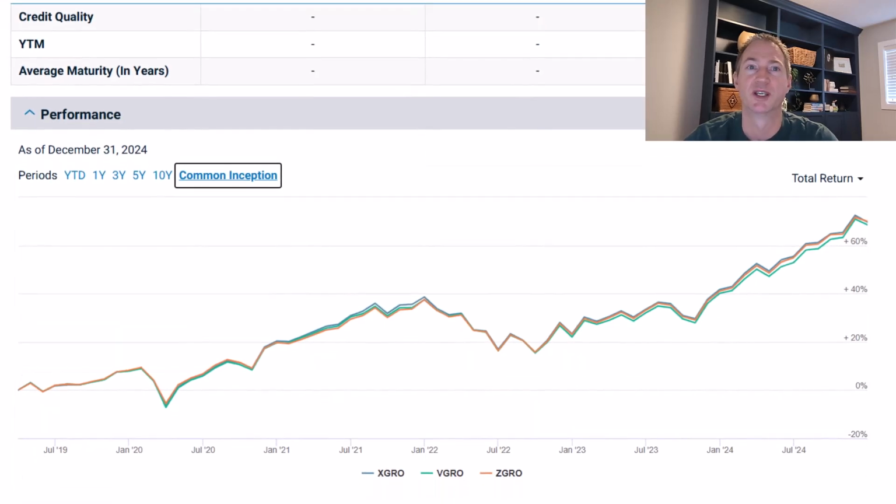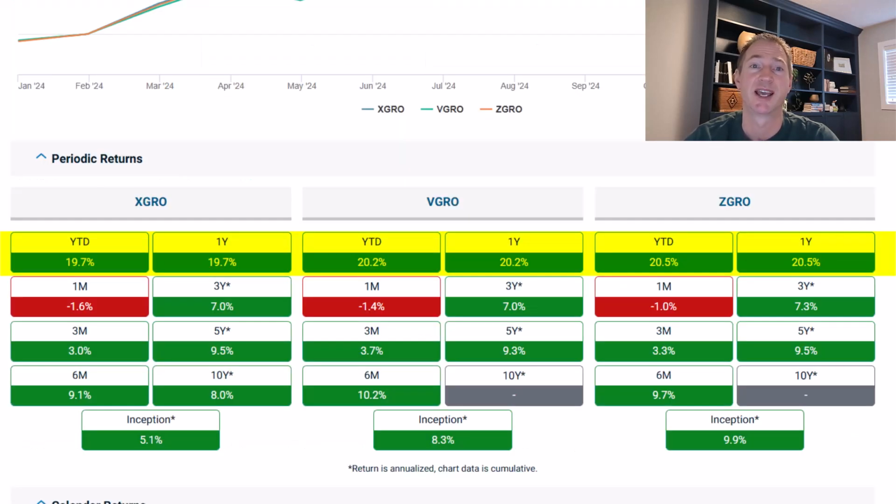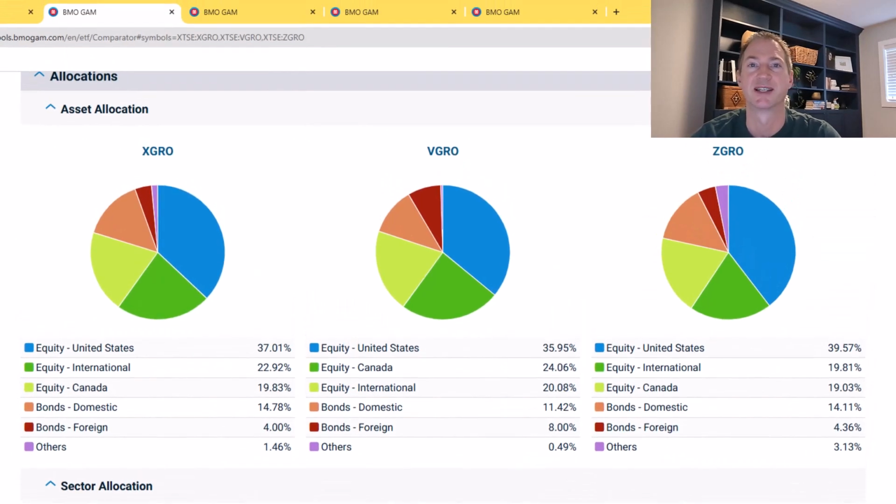So if we scroll to the performance here, you can see since the common inception, they're again very, very similar. Year to date is what we're looking at today, and you can see again very, very similar with XGROW with that slight dip in December, and the numbers behind them over the year. XGROW 19.7%, VGROW at 20.2%, and ZGROW at 20.5%. And again, ZGROW did outperform slightly because of its higher allocation to the US. And you can see here, it is a slightly higher allocation to the US than the other countries.